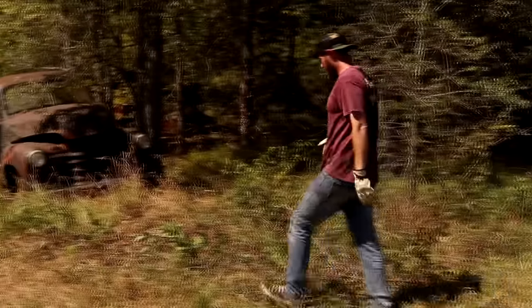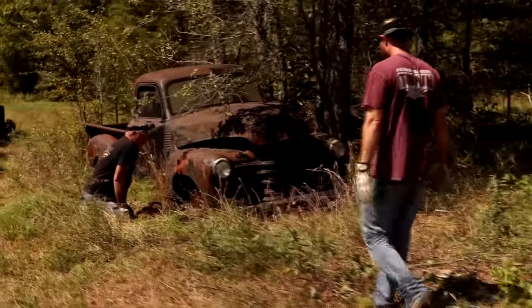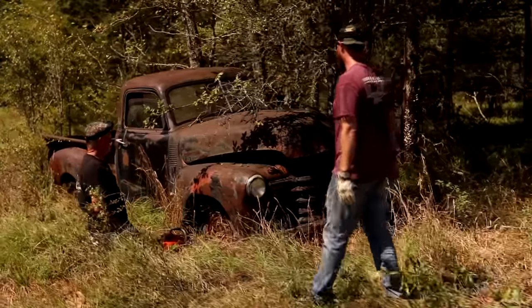At least we got a good pathway to get a running start at it now. Yeah, other than I cut down my shade.